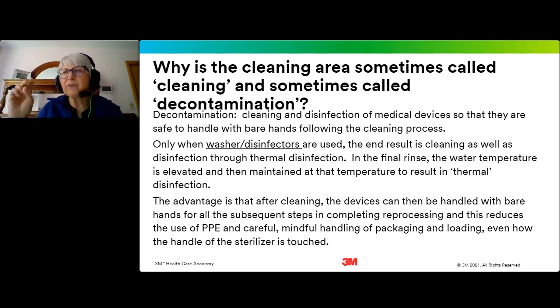After cleaning, after disinfection, after decontamination, the devices can be handled with bare hands for all of the subsequent steps in completing the reprocessing, and that reduces the use of PPE and careful, mindful handling of packaging and loading. I'm not advocating that you're willy-nilly, that you're not thinking about what you're doing, but at least you're working with instruments that are decontaminated. You can work with them with bare hands. And also, I said, the handle of the sterilizer is touched. How much are you thinking about that in your office?